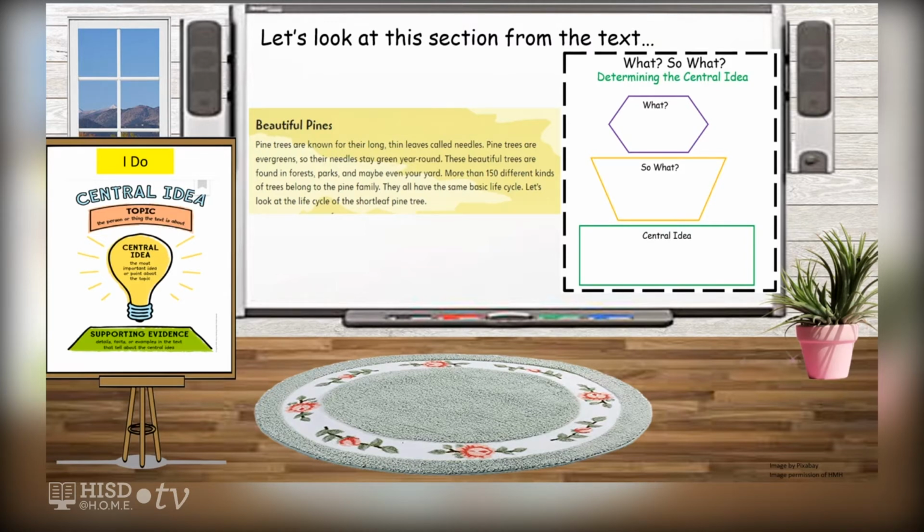Pine trees are known for their long, thin leaves called needles. Pine trees are evergreens, so their needles stay green year-round. These beautiful trees are found in forests, parks, and maybe even your backyard. More than 150 different kinds of trees belong to the pine family. They all have the same basic life cycle. Let's look at the life cycle of the shortleaf pine tree.